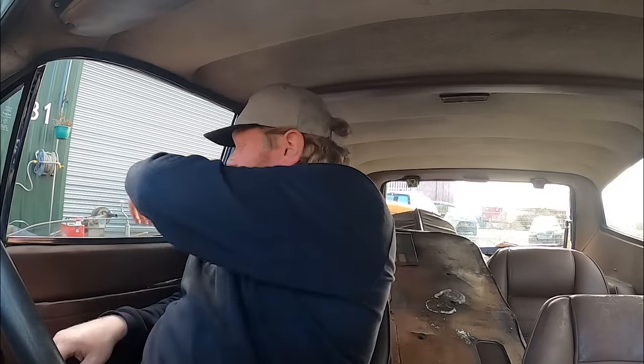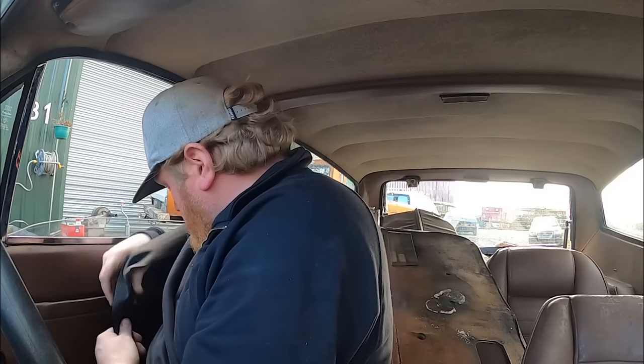Is the door shut? Oh, that's it. Seems to be sat on the seatbelt.